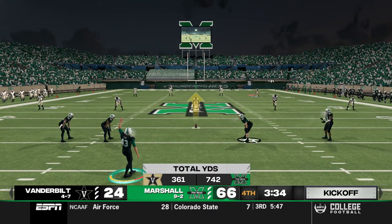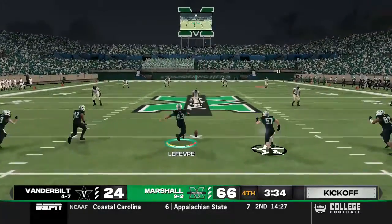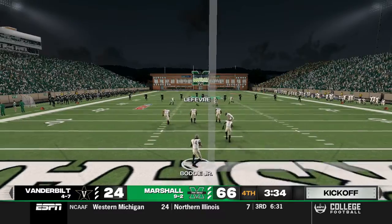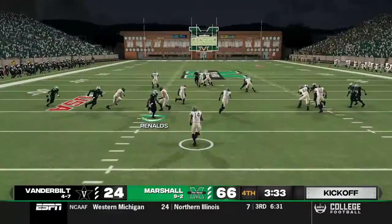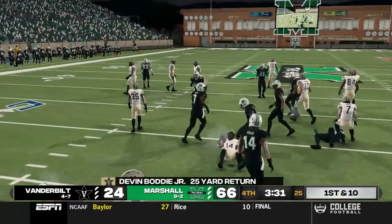They line up to kick this one away. He kicks it off, and he got all of that one. He's to the 20. Tackle at the 22.